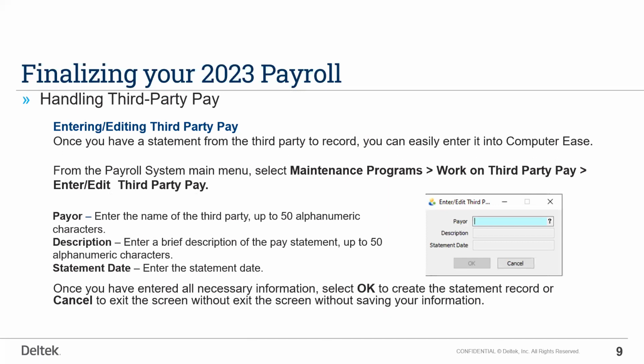If you have third-party pay that you need to have included in your year-end reporting or your W-2s, the system now allows you to enter in your third-party payroll, such as an AFLAC payment or a disability payment. You would go in and you would create a third-party pay.